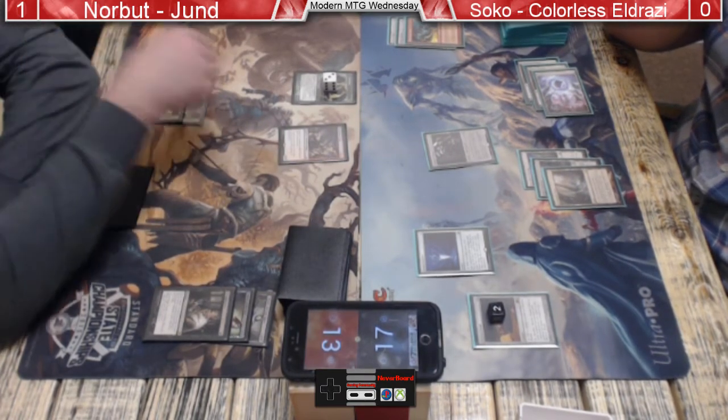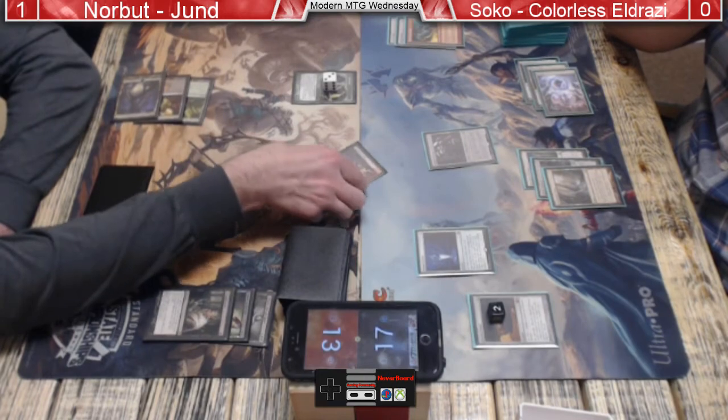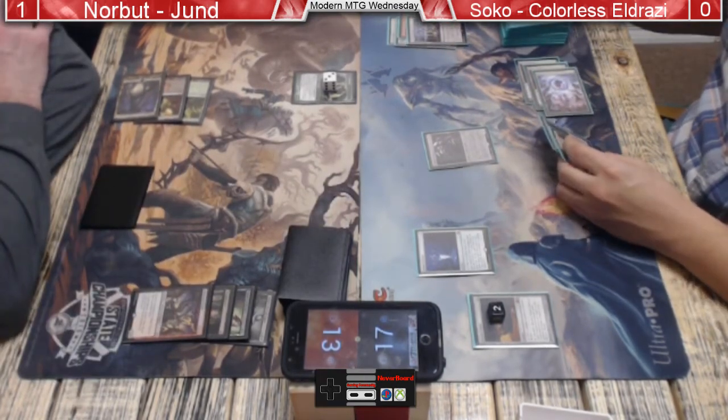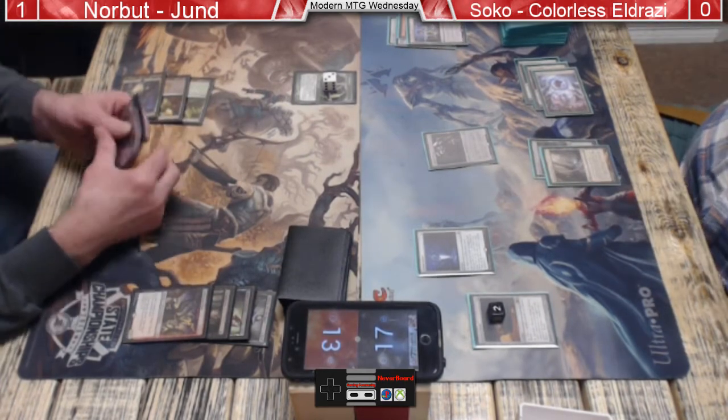He drops a Fulminator Mage on the field. Interesting sideboard choice. Yeah, that's very, very strong against decks that are looking to get utility on their lands. I think he blows up the Seagate Wreckage here. He does. Just trying to stop you from getting more gas.